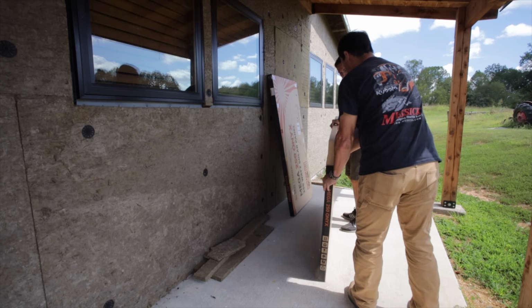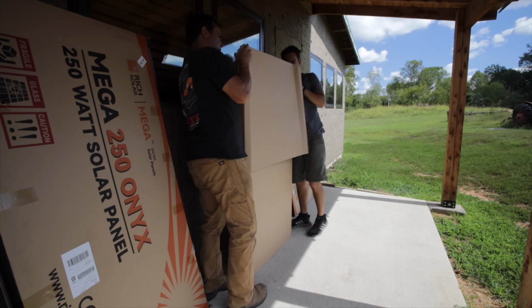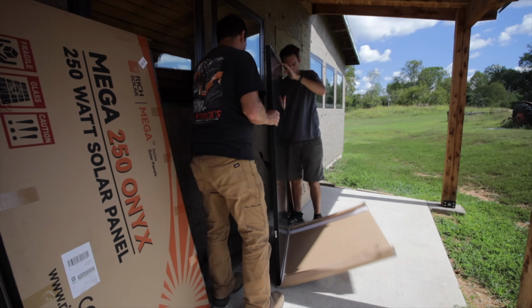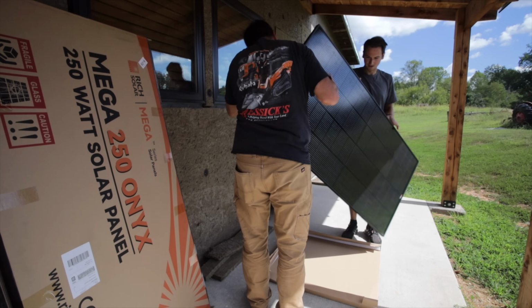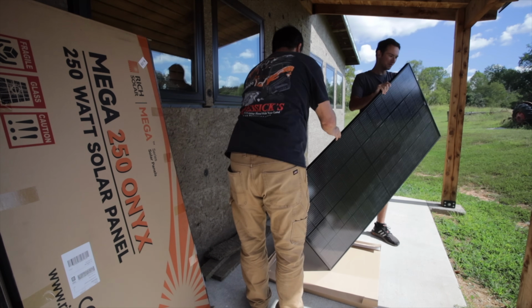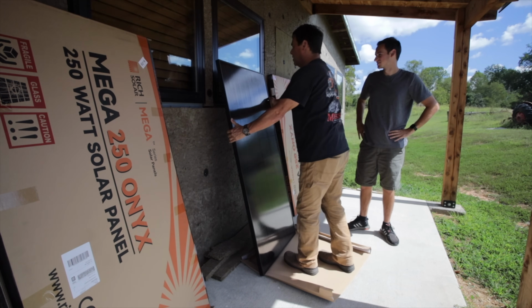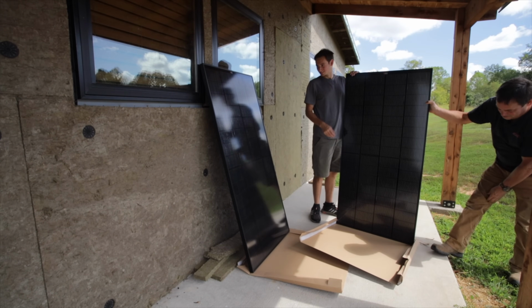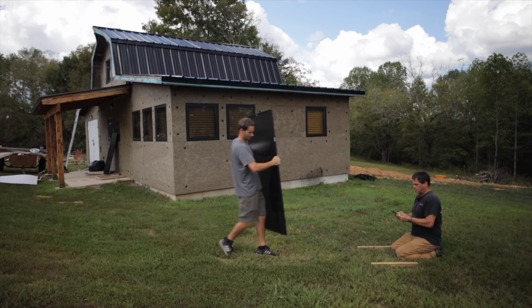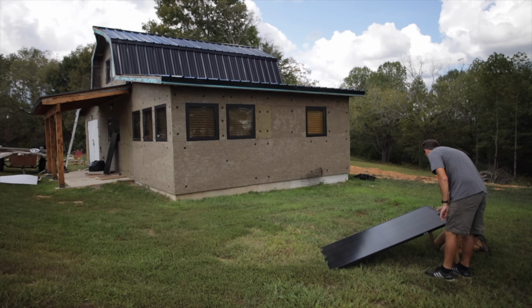Can assist me. There it is. Upside down, but I love the way the black looks on that. That just belongs with the house. Yeah, that's probably too low. Need something bigger, but I'm just saying we do something like this for today.